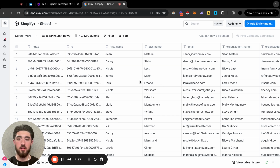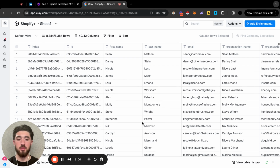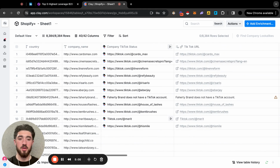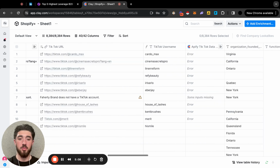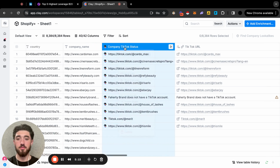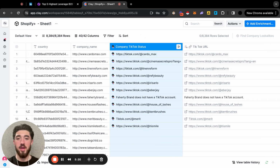All right, so here's actually inside of one of the Clay tables. This is just an example. This is a Shopify Plus list. So these are all just Shopify Plus brands. But what we're trying to do here is we have a TikTok client, and we're trying to build a workflow where, with the domains, we create a prompt where the Clay agent, which is essentially an AI that can actually access the internet, can look up all this stuff to find the actual TikTok link.